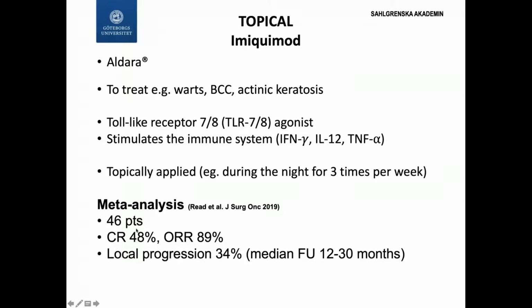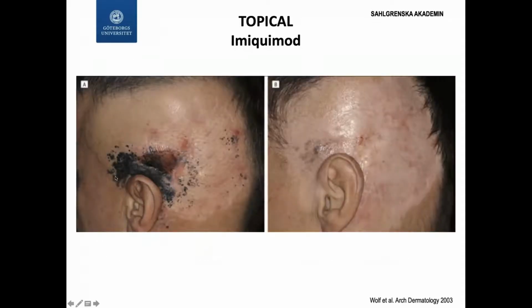And in the same meta-analysis, they found 46 patients with a complete response rate of almost 50%, which is very good. But it has to be said that all these treatments are for low volume in-transit metastasis. But if you see in this patient, it worked very well. And you also see how he developed vitiligo due to his melanoma, as an immune reaction towards the melanocytes.